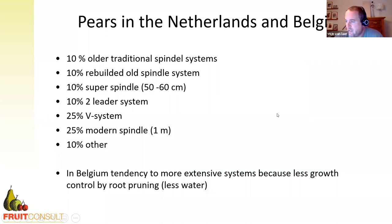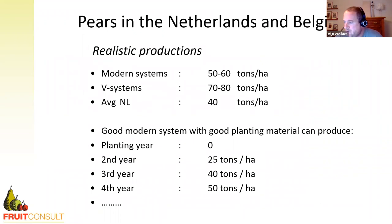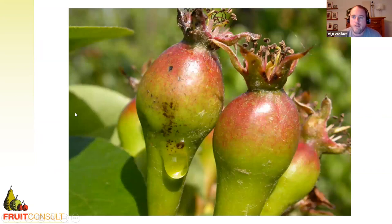And when you look at the overall pear growing systems, you see that the spindle system is still the most popular one. The average production is 40 tons, but with the V system, you can go up to 70 to 80 tons per hectare. And with the modern system, you have 50 to 60 tons per hectare. So this is an overview of pear growing in our region, but I'm not really going to talk about that. I'm going to talk about pear psylla.